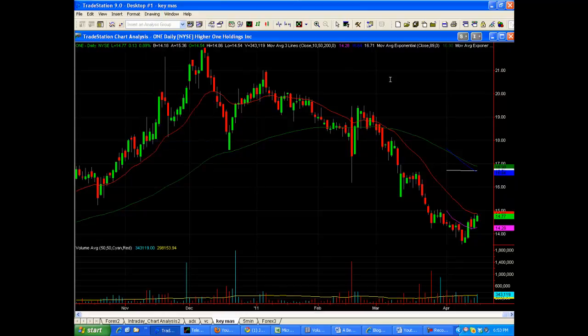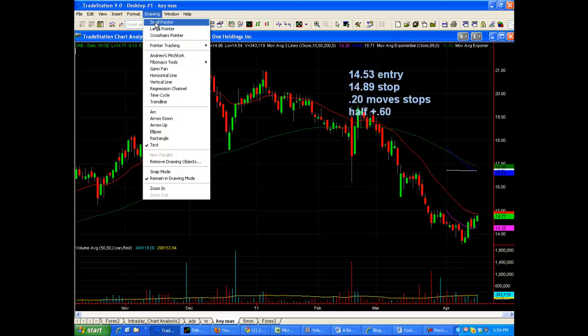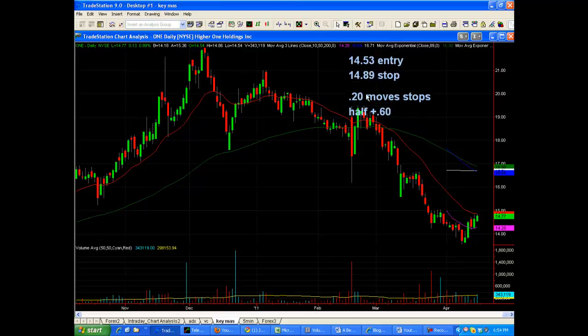14.53 entry, 14.89 stop. I'm going to move it to 14.89. Okay, so that's 36 cents. 20 cents move stops. That's real tight. Wow. Now I'm really worried. Move stops. Okay, and then half plus 60 cents. Then we're looking at the second half at new lows. Okay, so the lows down here are 13.56, so we're looking at new lows. But look, with a 36-cent stop, 60 cents is more than enough to take half.